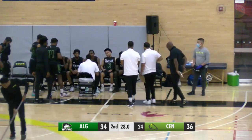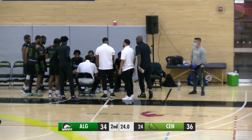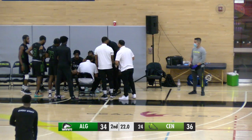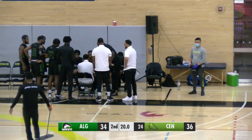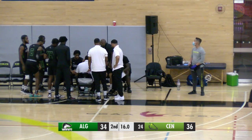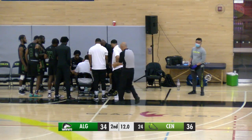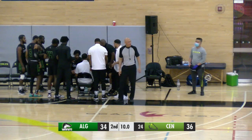Very important. And the Colts definitely want to capitalize on the struggles that the Wolves are having from the line this season. Only 49.4% from the line. 75% here tonight, though, so obviously helping them kind of get in this game.